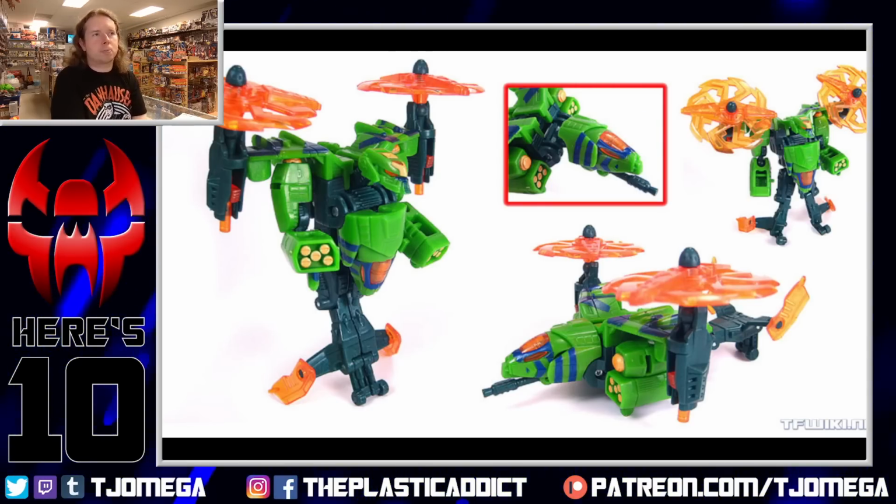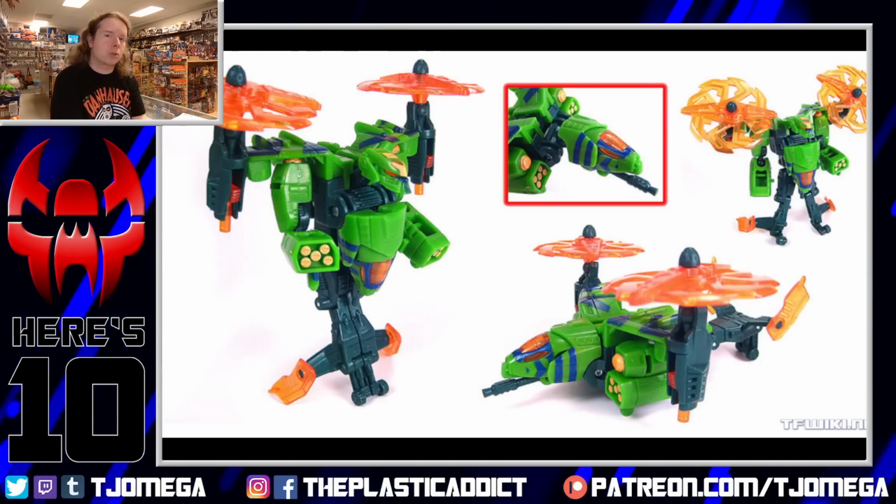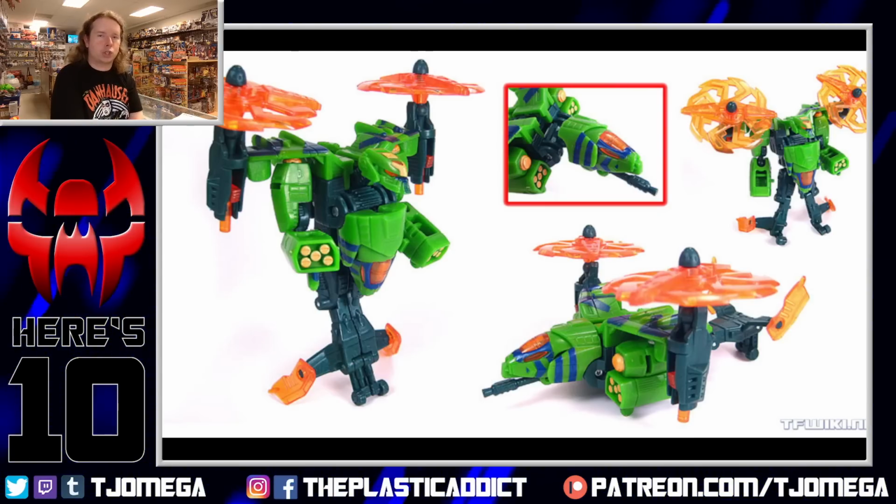So, for one of the smallest entries into Beast Machines, it definitely benefited from being a year 2 toy, and the experience they had of creating something much closer to what was supposed to be represented from the show.